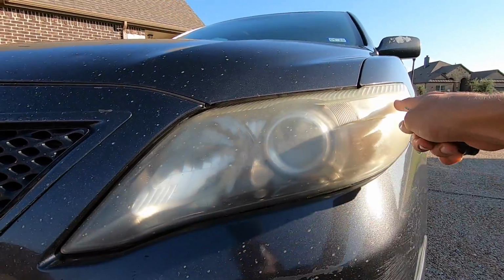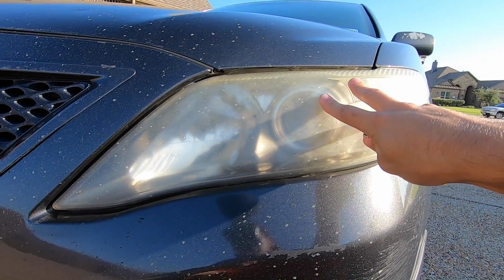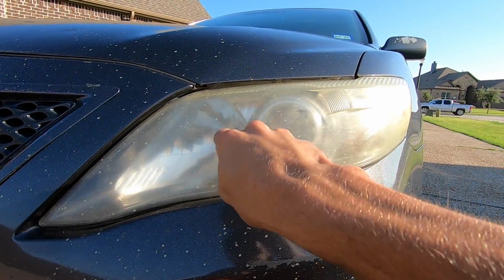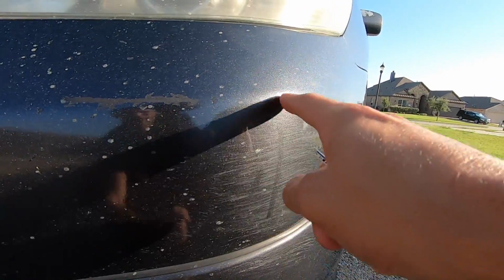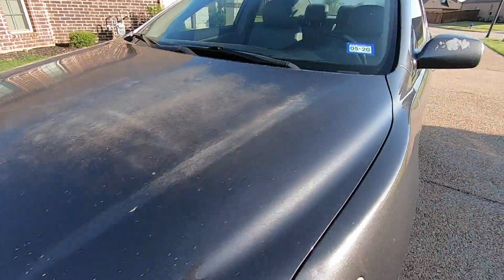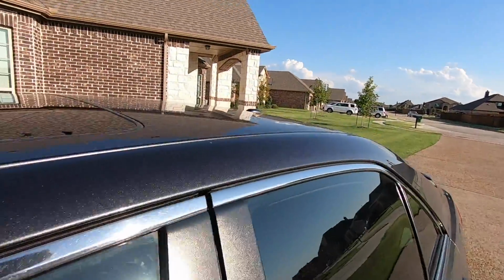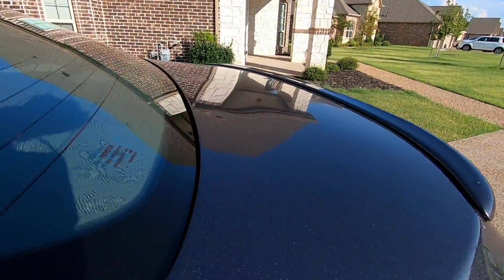So, just like normal, headlights will typically turn yellow after about 5 or 10 years. So we're gonna polish these up real nice. We have a few scuffs and scratches that we're gonna try to buff out. I think some of that will come out. And like I mentioned before, with some of the hail damage here, you probably see a little bit there on the roof, on the trunk lid there.